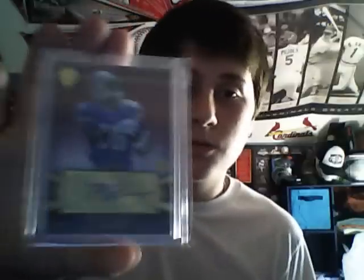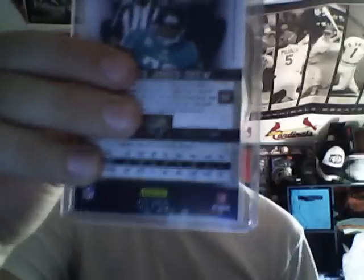So, Titus Young from Supreme, gold auto, number 50, red version. That's also a rookie. Another Titus Young, sick patch auto, number 150. Maurice Jones-Drew, gold parallel, numbered 1/50. So, eBay 101 right there. Might put that on eBay.